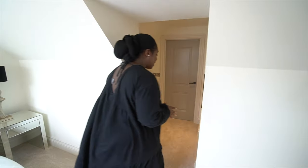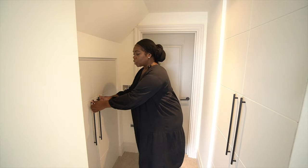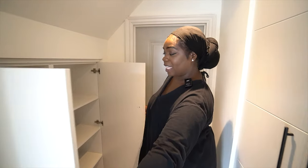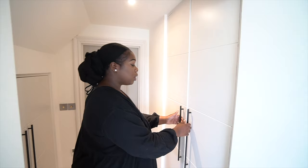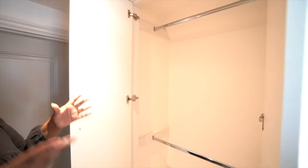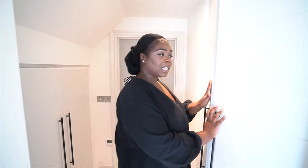So as we move into this area over here, we're now in the closet section, and you have fitted wardrobes, again with the black handles, going along this area. So you have a lot of storage room to put all of your clothing. And then on the other side, you have extra closet room going along this side. This is more for the clothes that you would want to hang.